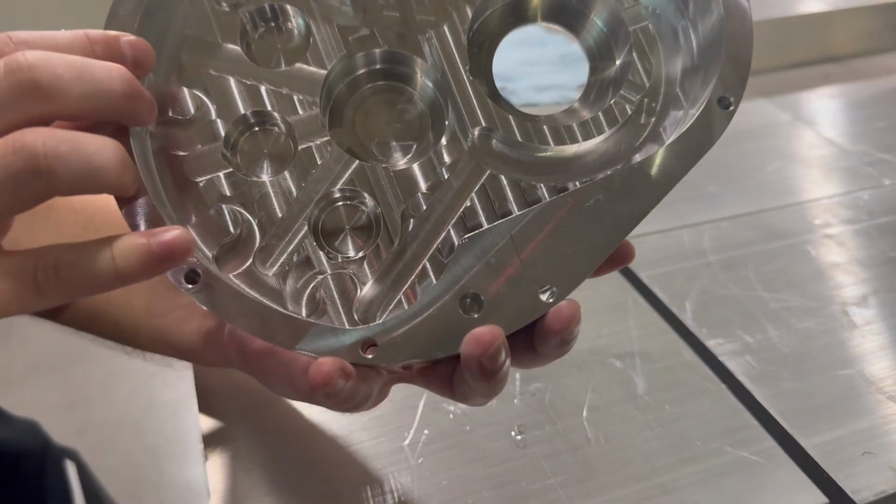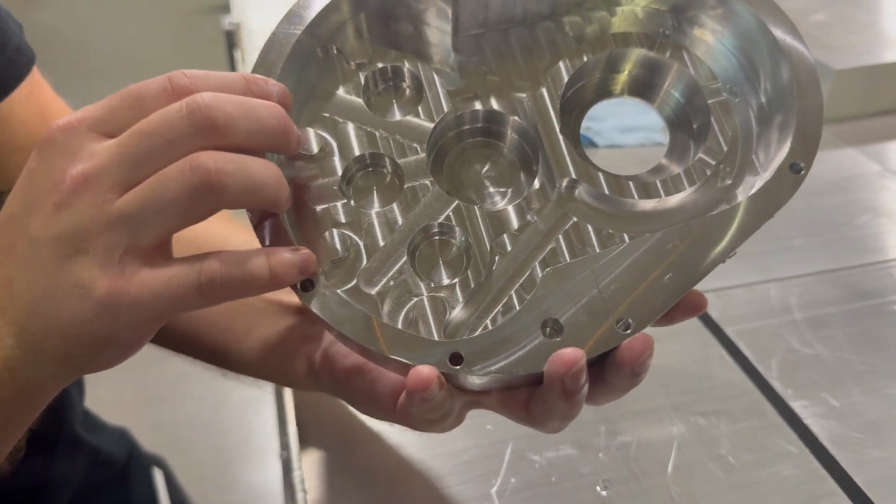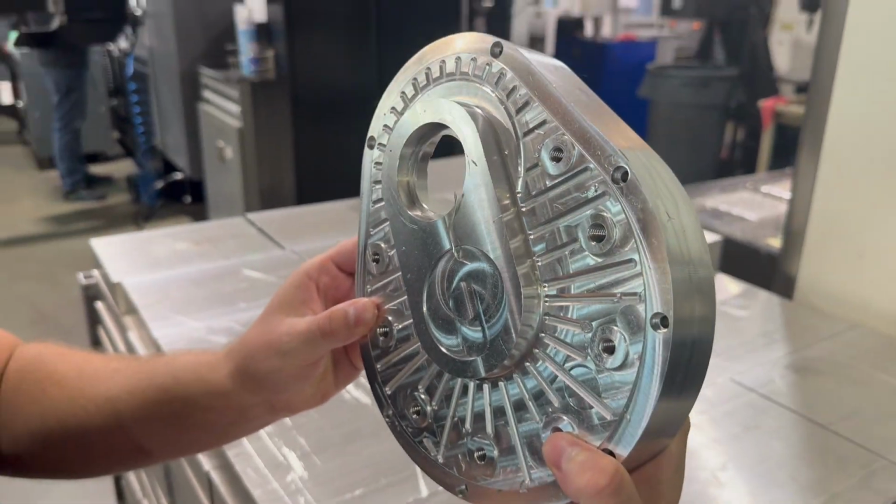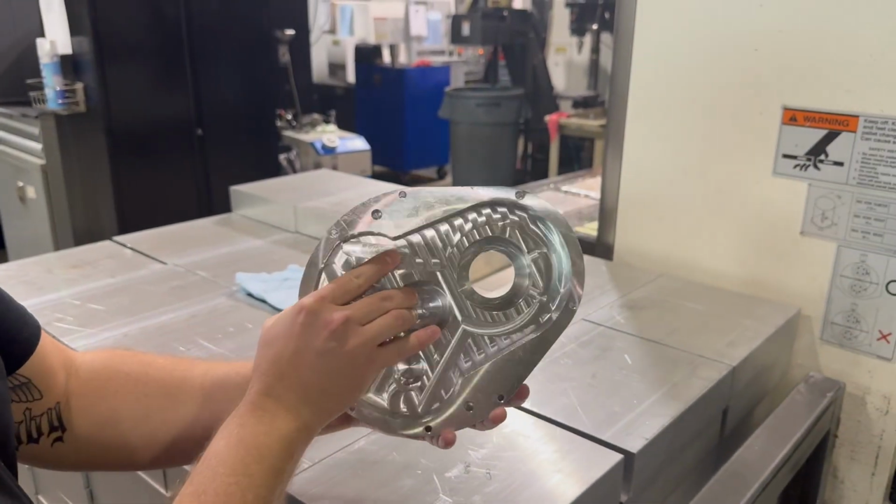Right, and then this is the housing. It holds all the different bearings and shafts and such for the supercharger. This would be the back of your blower. Okay, that makes sense. Wow, that's cool.